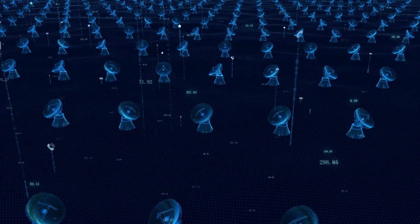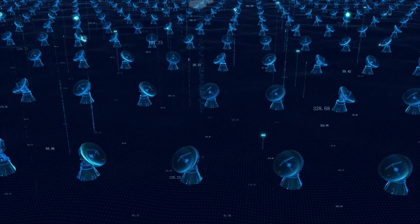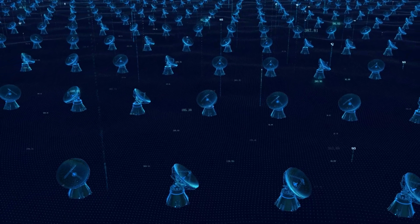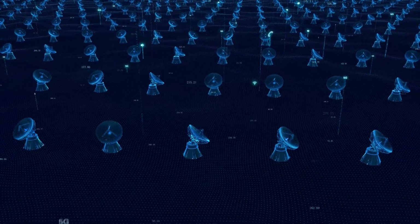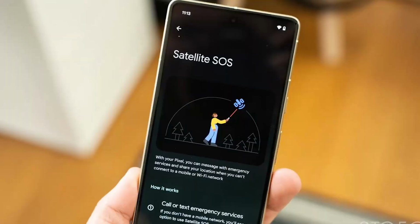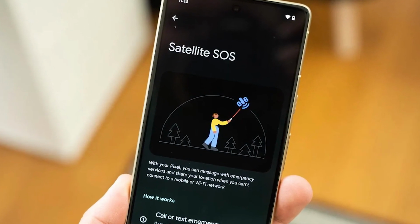There are proliferated LEO constellations. The deployment of large numbers of small satellites in LEO is expected to lower latency and provide broader coverage. These constellations will support a variety of applications, including broadband internet and Earth observation.